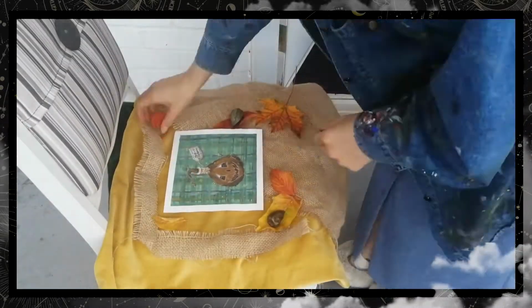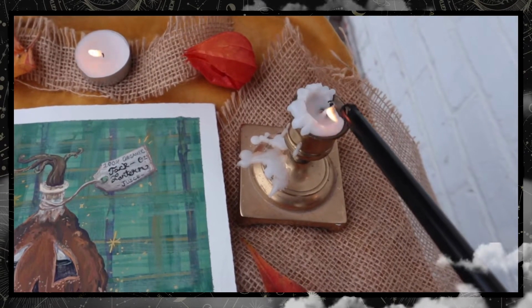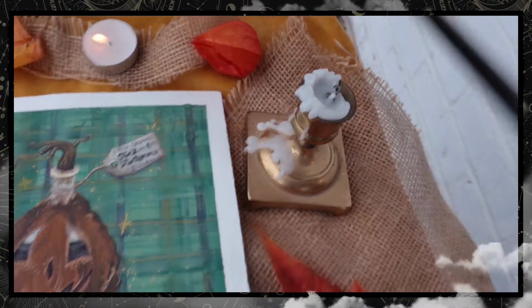You think you know witches from stories and such. Why does this feel like a very bad idea? In the wind. Oh well.